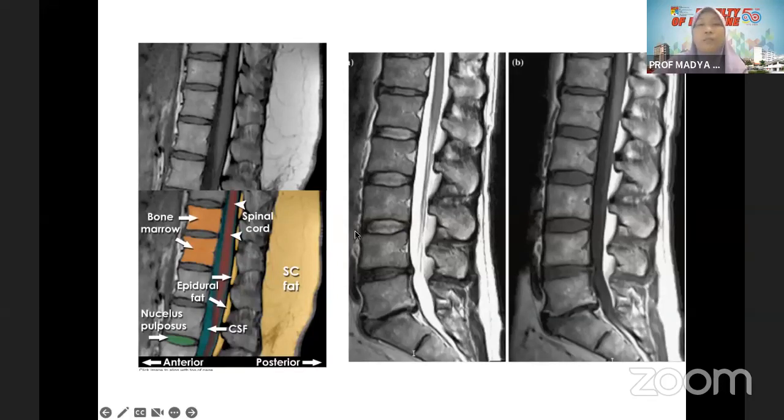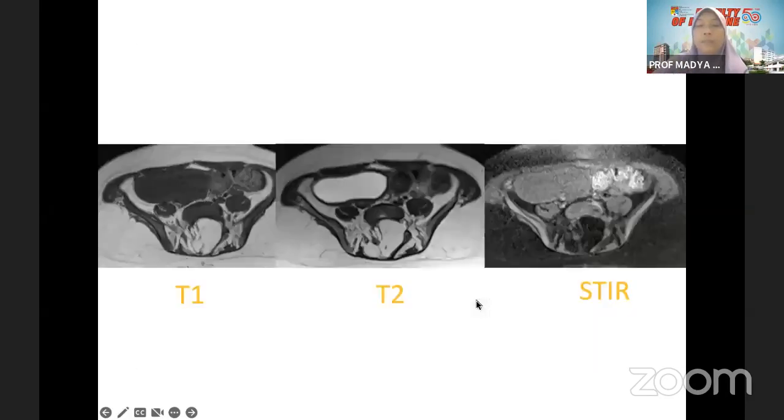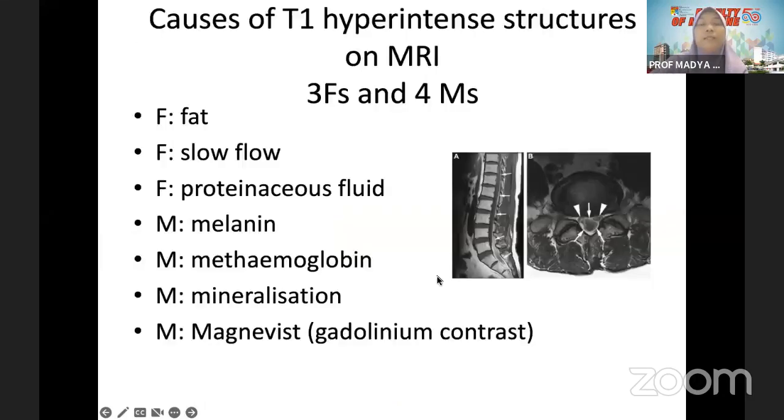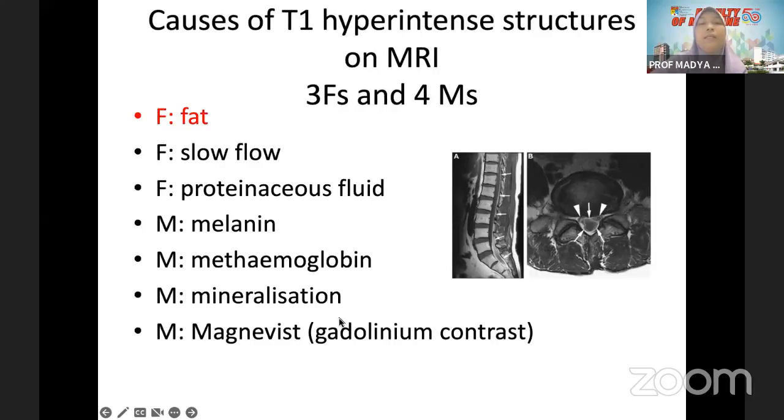Okay, so that's how it looks like. This is T2 and this is T1, and in this case, I forgot to show that the patient actually does have a subcutaneous tract, but the tract does not contain any fluid. It's suppressed, and it just goes towards the spinal canal here. So that's a sinus there. So what is the cause of T1 hyperintense structure on MRI? I have a list here, but I think in our case it is fat, because it is suppressed by a sequence that suppresses fat signal.